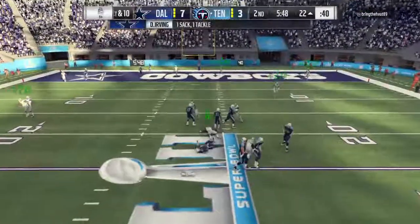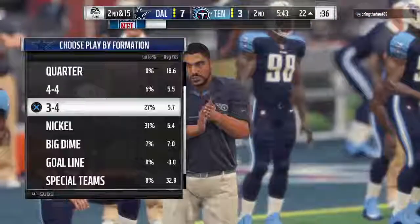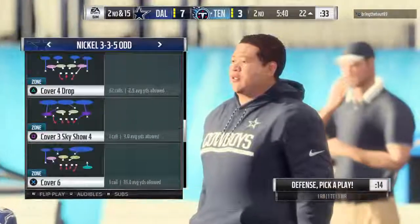And no escaping this time as he'll go down. They got him for a sack. David Irving in there to get him for a loss of 5.